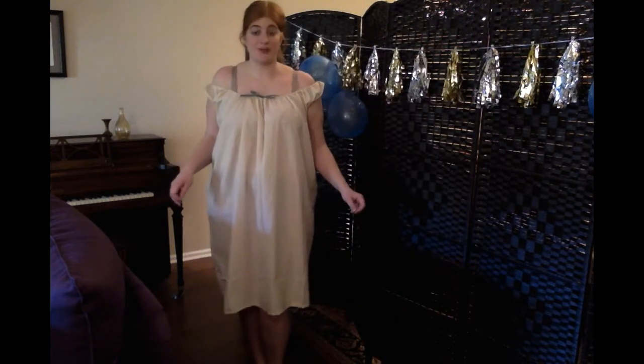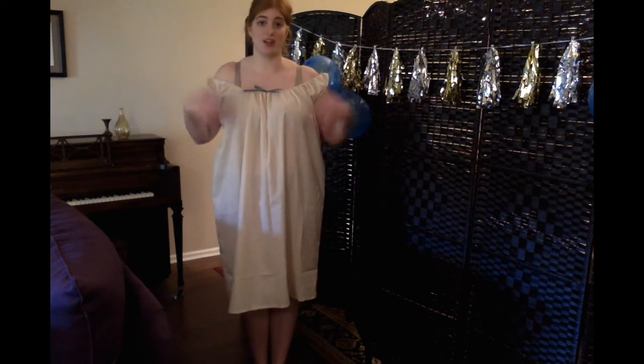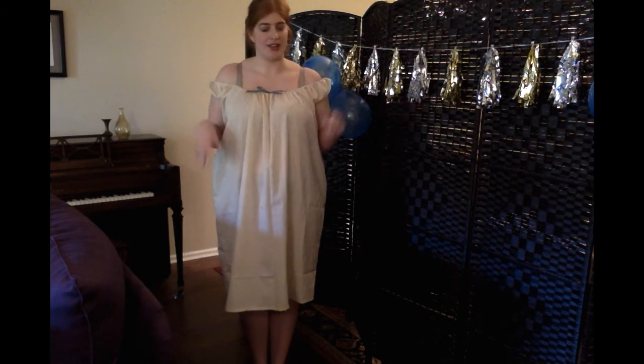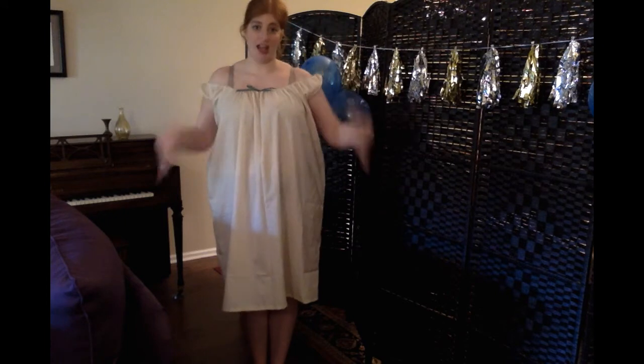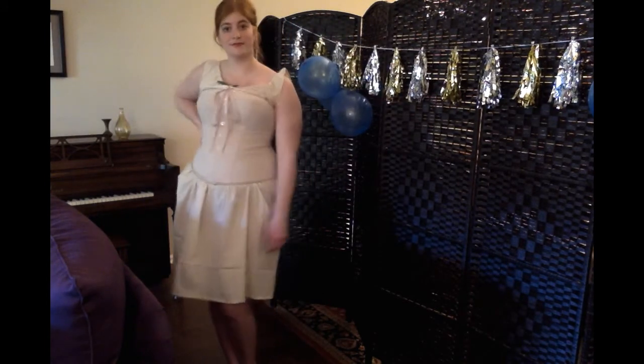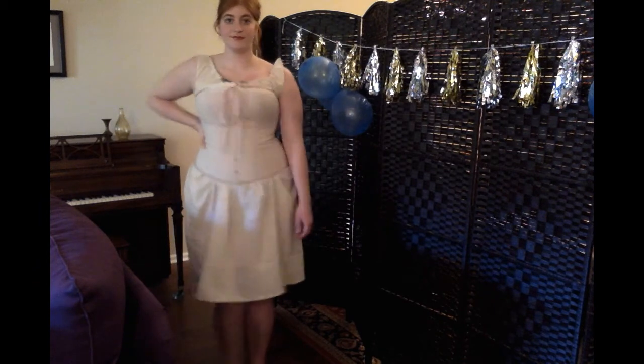I'm going to show you guys what it would look like with a corset over top, because that's how it would usually be worn. You would wear a chemise and then a corset and then your petticoats, or sometimes your petticoats before your corset depending on the era. But anyway, chemise, petticoats, corset, and then your outer garments. So this is what it looked like under this Victorian styled corset.